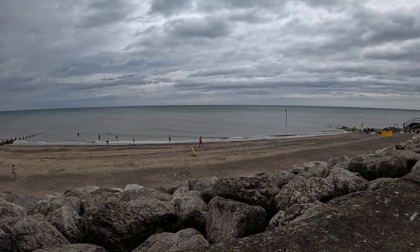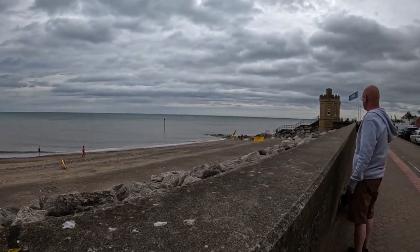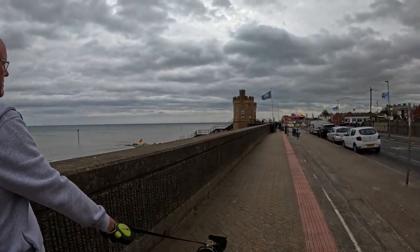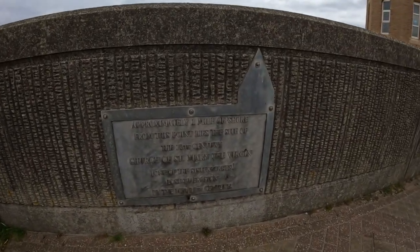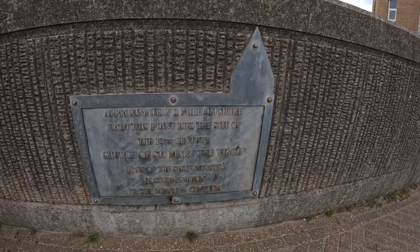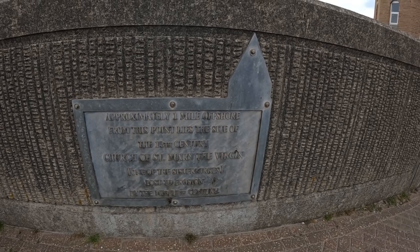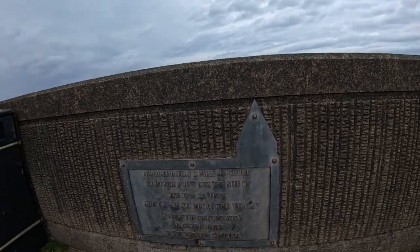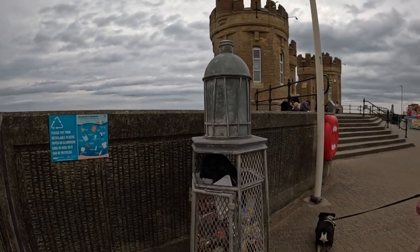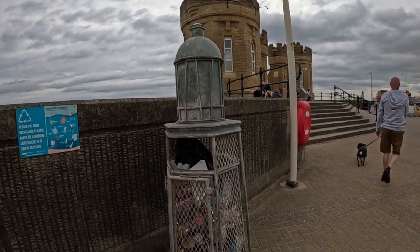Baywatch lifeguard down there, and then we come to what looks like some castle. So I've just noticed this. There's a church. Approximately 1 mile offshore from this point lies the site of the 13th century church of St Mary the Virgin. It's eroded anyway. Oh, look at this for a bin. A lighthouse. And it's for all your recyclables.